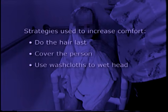Let's face it, hair washing is hard. After all, the nursing assistant in the last clip was doing a lot to make the person more comfortable. She did the hair last, so the head would not be cold for the rest of the shower. She partially covered the person for warmth. She used a washcloth to soften the shower spray, and she deflected the water from the woman's face. These strategies are often enough to make hair washing go well, but they weren't enough for this person. Watch how this CNA made the situation better.